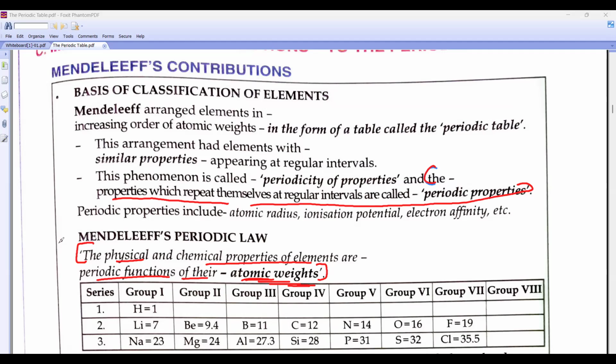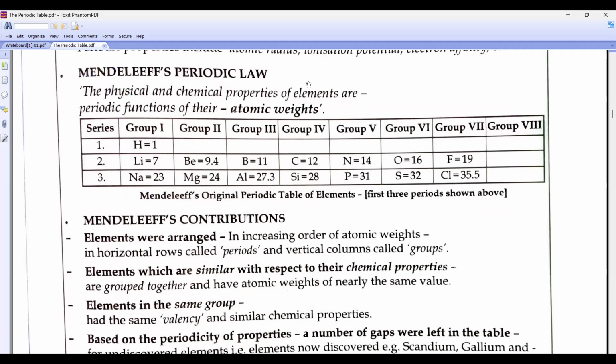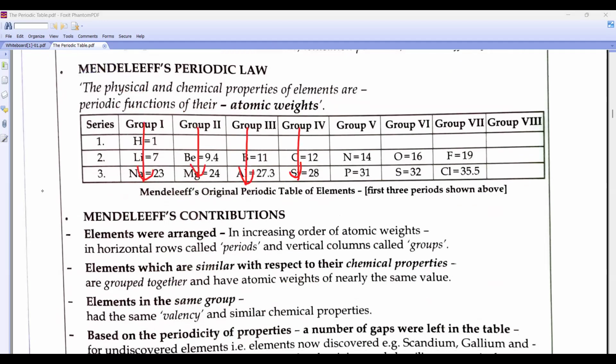I'll show you his exact table, beta. Look here. Then, beta, they will ask you what was Mendeleev's contribution. This question will come for 2 marks. So first, he arranged the elements in this way. Can you see this vertical column? They are known as groups. And this horizontal one is known as what, beta? Periods. Horizontal are periods. Look here, they have written horizontal row period and vertical column group. And beta, he arranged the elements which are in the same group such that they have similar properties and the same valency also.